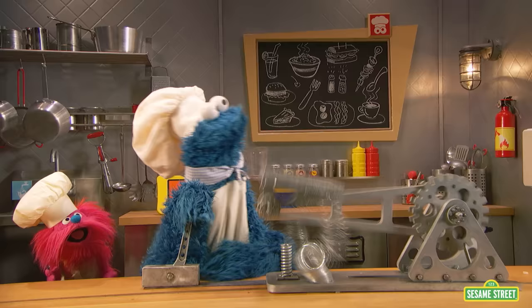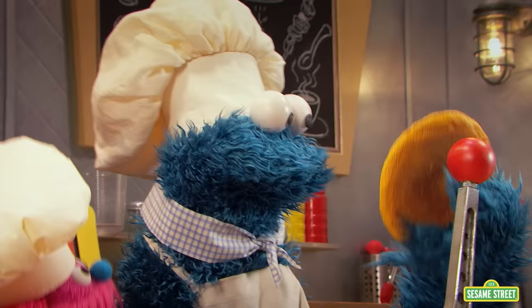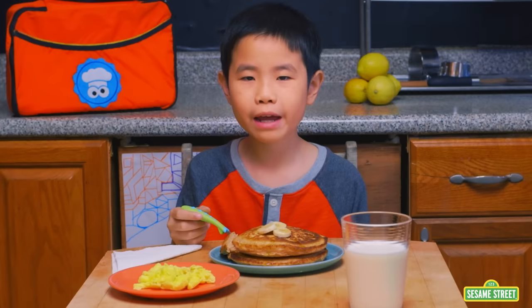Bye-bye, pancake! See ya! Oh, Cookie Monster! I got this nice for you! Oh, Gonger! Thank you! Thank you, Cookie Monster and Gonger, for my round, flat breakfast. Circles are my favorite shape. Bye! You're welcome.